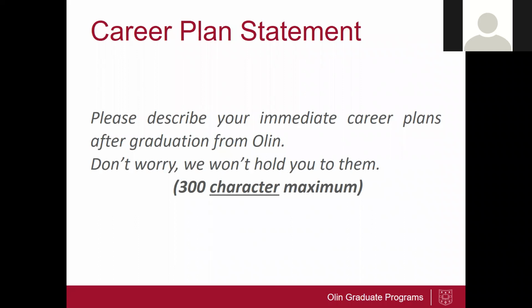Please note that this is a 300 character maximum, character, not word. So you do need to be short, concise, and to the point when describing your immediate career plans.